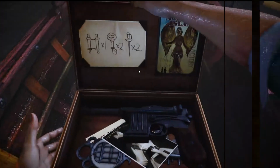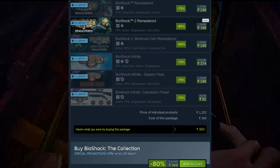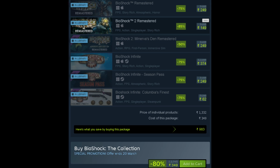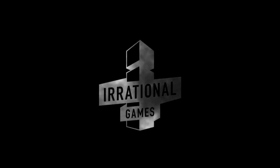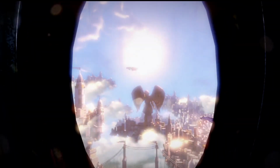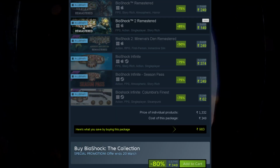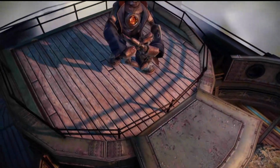Next, we have the BioShock bundle. So the BioShock collection is 80% off, 349, almost like $3 to $4, in which we have the remastered versions and the classic versions as well. You will get BioShock Remastered, BioShock 2 Remastered, and BioShock Infinite, and all the DLCs are already added to it. So it's a pretty good set of games for FPS story-rich action single player fans. That's a great deal if you haven't played. So this is the time to grab it. 80% off, 349, almost like $3 to $4.